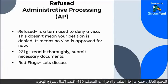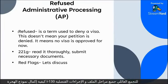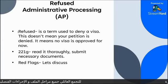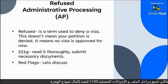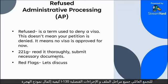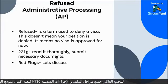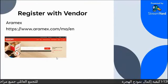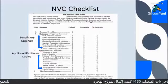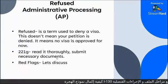So let's say they're all going to say refused. Even if you're approved, it'll say refused, because they need time to enter the information in their computer. So let's say you get a 221G, and it happens often. Read it thoroughly and submit the necessary documents. You can do that online and at Aramex. That would be the vendor we saw at the beginning. You go in person and you submit it. There's an office in Casa and one in Rabat.